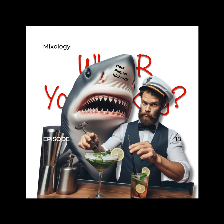Presentation is also key when it comes to mixology. Use high-quality glassware, garnishes, and ice to elevate the visual appeal of your cocktail. Trust me, it works. A well-presented drink is not only more enjoyable to drink, but it is also more memorable. Yes, it may cost a bit more, but it is definitely worth it.